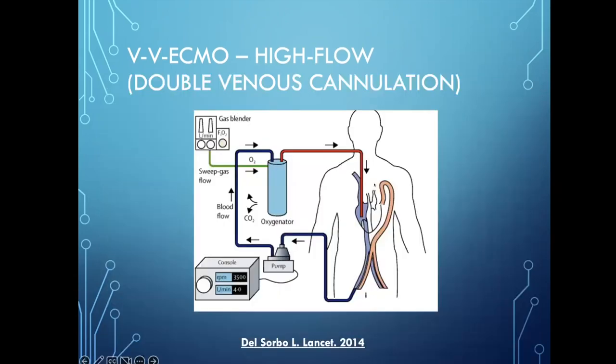Here is the scheme showing how it's actually placed. You got, commonly actually always on the right side, the femoral vein, which is cannulated. Depending, of course, on the body size and weight, you take a 23 or 21 or 25 French, and you always got a 4 French difference to the returning cannula. So if I go for a 23 French on the femoral vein, I would place a 19 French on the jugular vein, which is in most adults a very good setting. Of course, if possible, you always perform a sonography before placing the cannula. And if the vessels are large enough, go for larger cannulas. The larger the cannula, the better the flow. So go for a 25-21 setting.